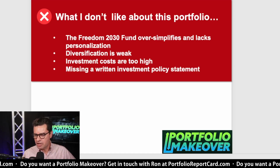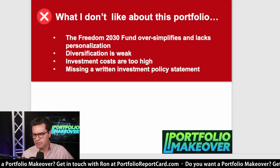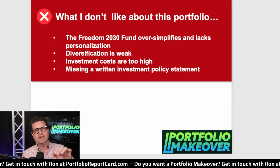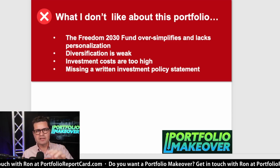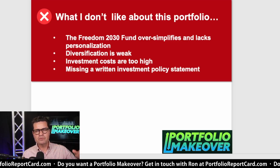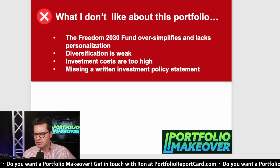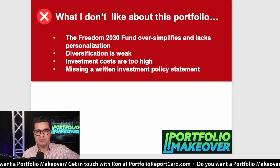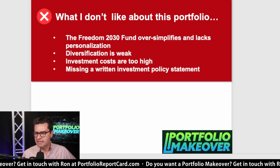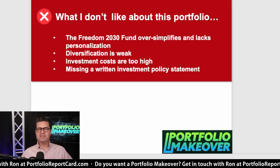Also, the under-diversification and lack of a written investment policy statement. These are other problems that I have with Terry's portfolio. All investors should have a written investment policy statement that dictates what the asset allocation should be, what the objective is, all those important details. That governs. That's like your written roadmap for governing how that investment portfolio is to be managed. So whether you're self-managing or whether you have a financial advisor helping you, you should always have a written investment policy statement.